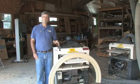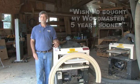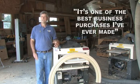15 years ago, when I was getting ready to buy my first Woodmaster, I really kind of fretted over the decision. It was the biggest tool purchase I'd ever thought about making. I've never regretted a minute. Actually, I wish I'd done it about 5 years sooner. It's one of the best tool purchases I've ever made.